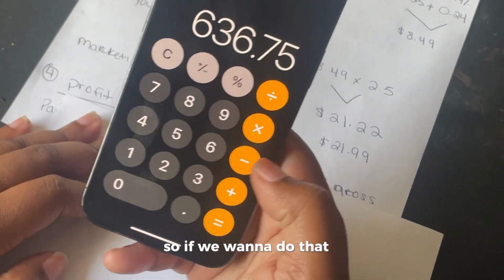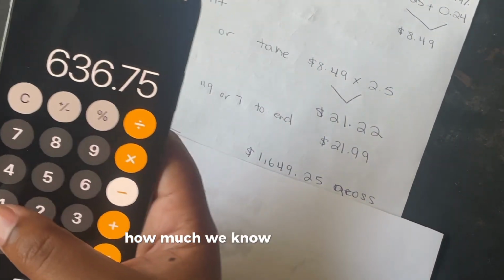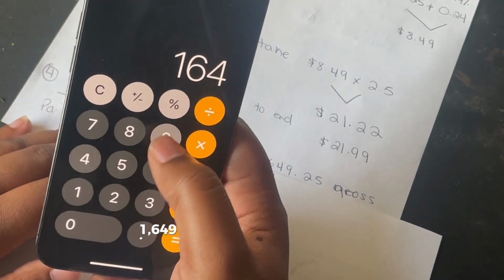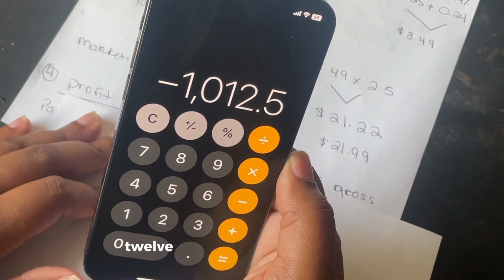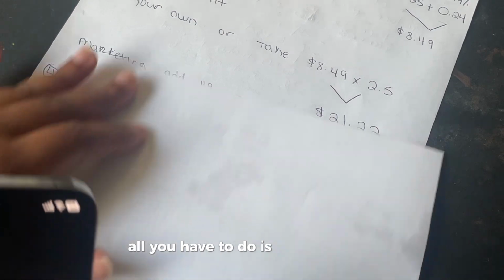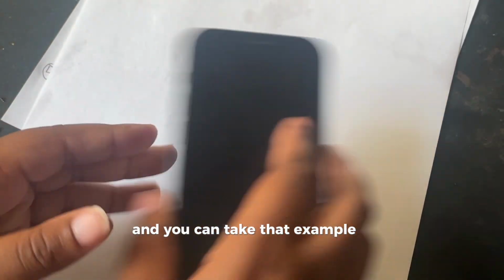So if we want to do that, we're going to take that 636 and we're going to minus it by our gross, how much we know we're going to make after we do that, $1,649.25, and that's going to give us a profit of $1,012.50, y'all.